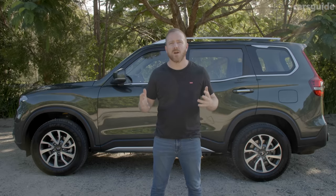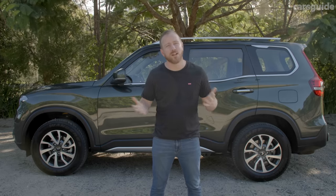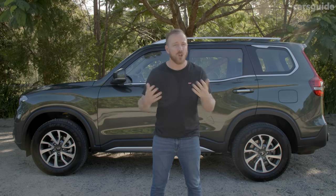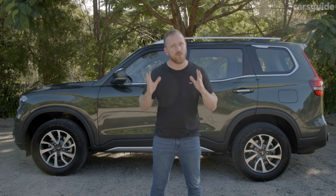Now, usually at this point we'd rattle off a long list of safety features, but not this time because, frankly, the Scorpio doesn't really have any. Now, the brand says the high-tech stuff like AEB, even Lane Keep Assist, is coming. Will no doubt be here before 2025, but until then, you'll have to make do with fairly basic stuff.